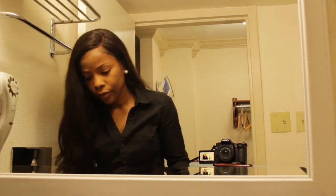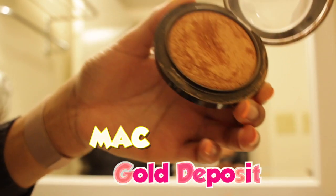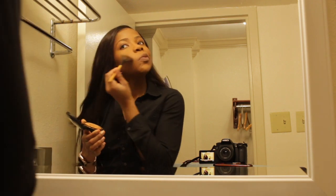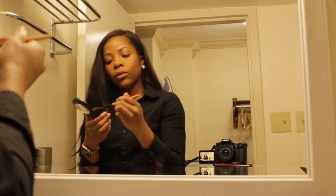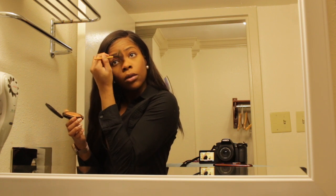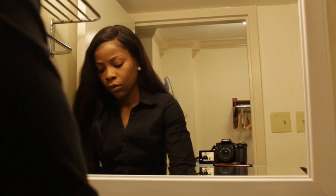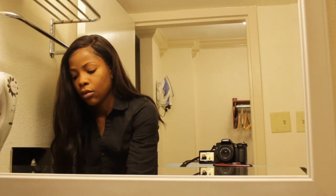So to top it all off, I bring in the entire look with the MAC Gold Deposit. Y'all, this stuff right here is too lit. Like, it literally brings out my highlights. Like, I glow in the dark. I love this highlighter. And I also feel like it's the perfect highlighter for brown skin. So next I use foundation powder under my contour to finally give it that matte finish.